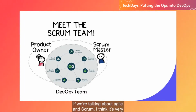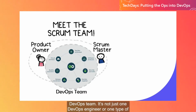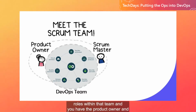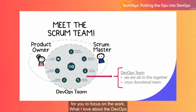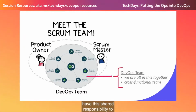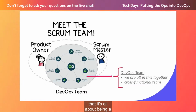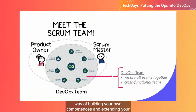If we're talking about Agile and Scrum, I think it's very important to understand that it's not just one role in that DevOps team. It's not just one DevOps engineer or one type of role within a team. So as you hopefully can see, there are multiple roles within that team, and you have that product owner and Scrum Master to facilitate your process and make it very easy for you to focus on the work. What I love about the DevOps team approach is that we have this shared responsibility to make that solution the best that it can be. And I love the fact that it's all about being a cross-functional team. So you don't have to focus on just one expertise, but it allows you to share knowledge with your other team members in a more T-shaped way of building your own competences and extending your own knowledge.